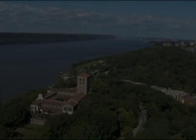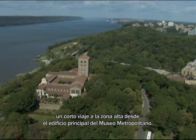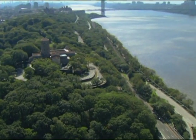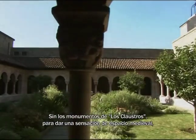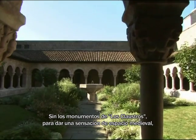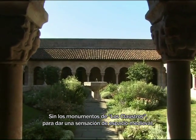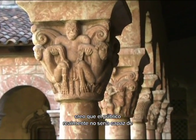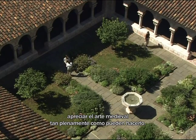Well, the Cloisters really is the jewel of the northern tip of Manhattan, a short trip uptown from the Metropolitan Museum's main building. Without the monuments at the Cloisters to really give a sense of medieval space, medieval building techniques, medieval stone carving techniques, I think the public would really not be able to appreciate medieval art as fully as they can.